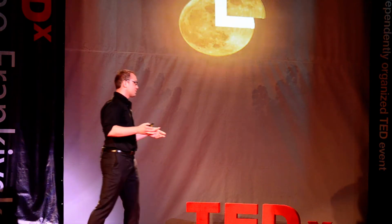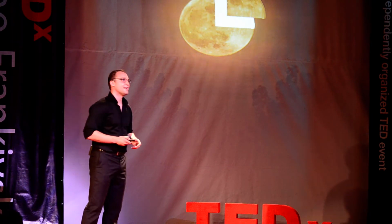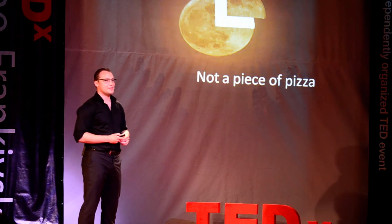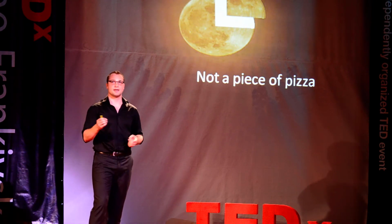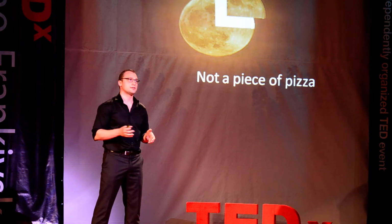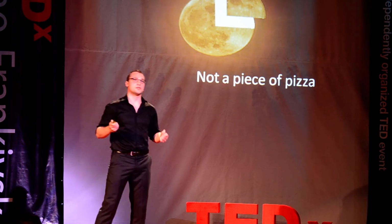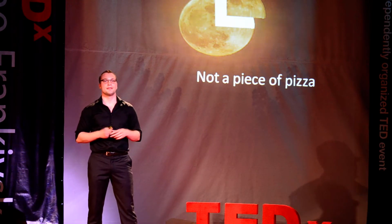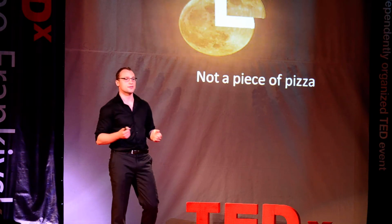This next picture, when I put it together, I thought, hey, it looks like a piece of pizza, but it is not a piece of pizza. What I want you to see here is that the next time you look at the moon, picture that a quarter of it is actually oxygen. The difficult part is how do you extract that oxygen from those materials?